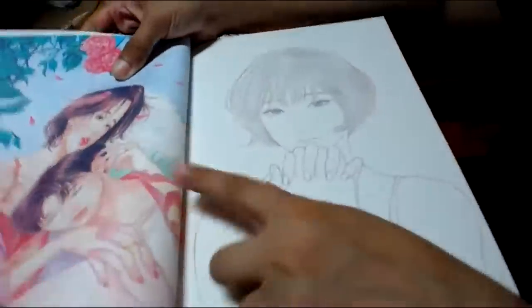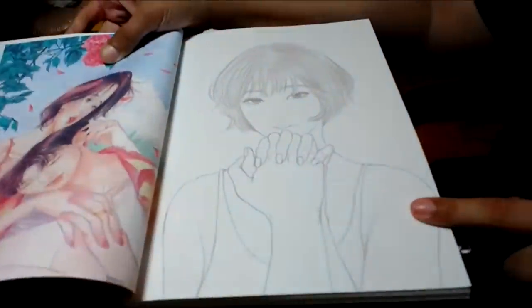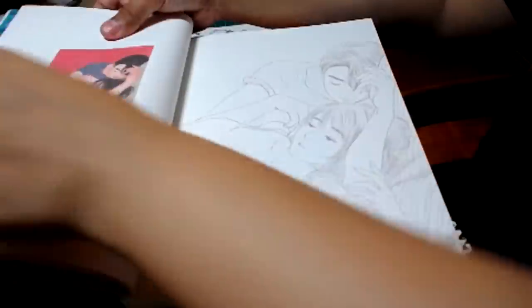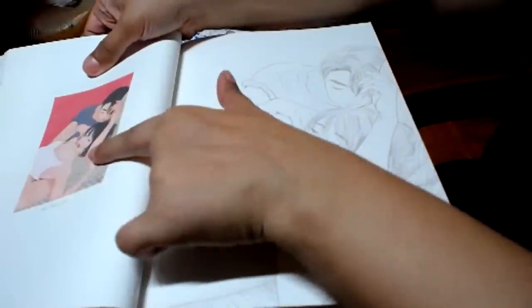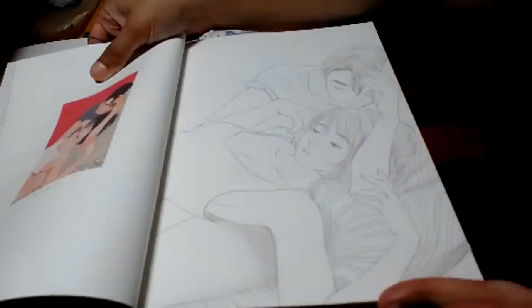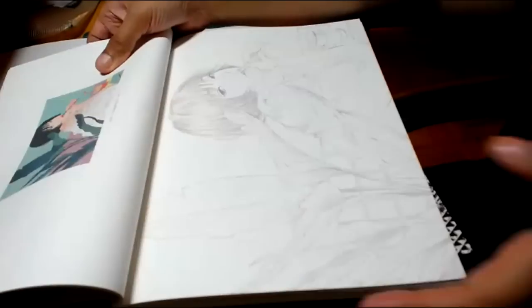Like they have this picture here, and then they have a girl here. So this kind of reminds me of the way that Forest Girl is set up, where they have one picture here, and then they'll have the picture here. And then you got the boy. And here they have this picture here, and then they have the exact same picture here. So it's very similar to the way that Forest Girl is put together.